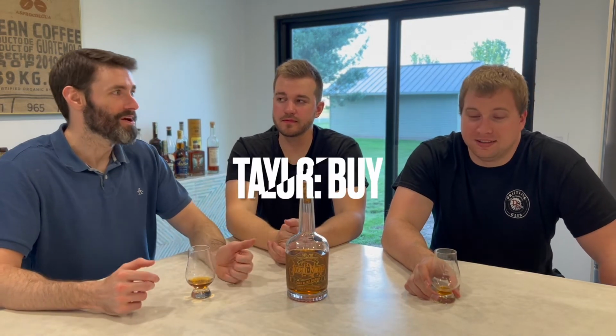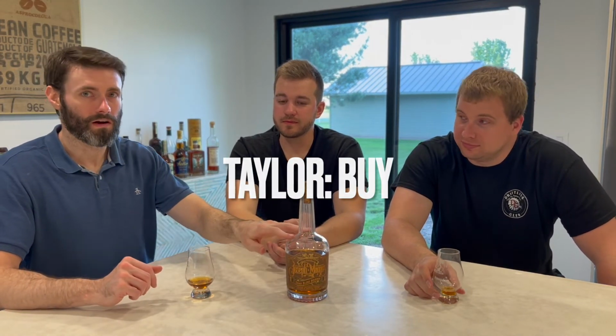How much was Master's Keep? Master's Keep was 170 even, because we each paid like 65, I think. So this is slightly more expensive than even Master's Keep. I wouldn't compare it. It's probably not gonna match up to this. I don't think it's going to. So at $175, if you're a big bourbon fan, if you're like us, I would buy it. Me personally, I'm gonna buy this bottle if I ever find it.